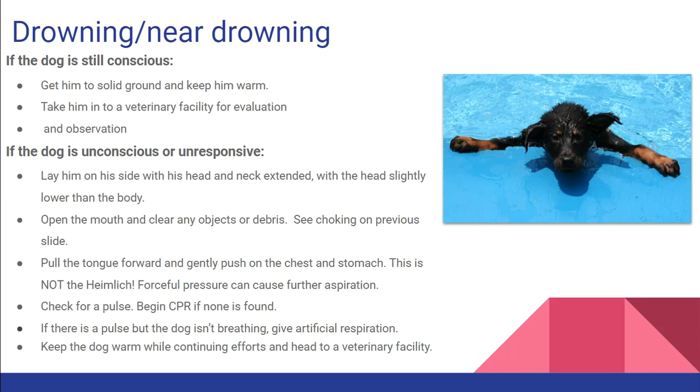And we do want to have you bring them in to observe so that we're making sure that they're not getting any respiratory issues. At first, it seems like they're okay. But then the raspy breathing can occur later on, so they should be monitored. If the dog is unconscious or non-responsive, then you're going to lay them down on their side. Try to have their head slightly lower so some of the water can passively come out, clear of any objects. Go back to the choking slide.